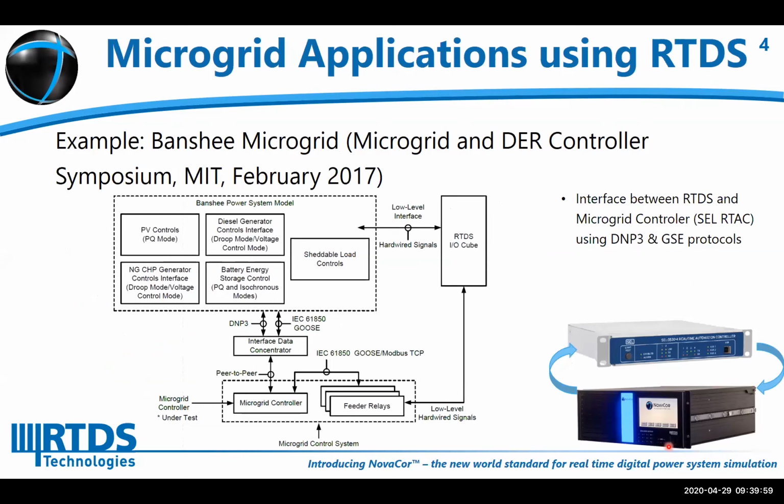Now let's talk about how we're actually going to interface the external controller with the RTDS. We're going to be interfacing the SEL RTAC with the RTDS by using the GTNet X2 card that Katie had spoken about. This is a card that allows you to interface external equipment with the simulator by using various different communication protocols. In this particular example, the communication protocols that we're going to be using are the DNP3 and GOOSE messaging protocols. We're going to use these 2 protocols to exchange data between the microgrid model being simulated on the RTDS and the external microgrid controller.